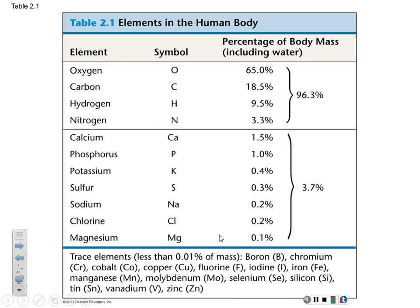In terms of elements, there are 92 naturally occurring elements. Four of them are particularly important to living things, making up over 96% of the mass of our bodies and the mass of most living things. The four I think you might want to particularly focus your attention on are oxygen, carbon, hydrogen, and nitrogen. Don't worry too much about the chemistry and the implications of magnesium, for instance.